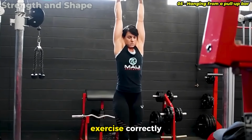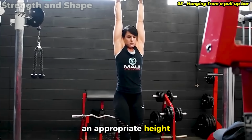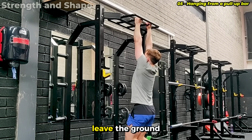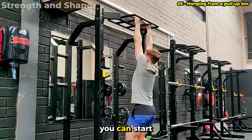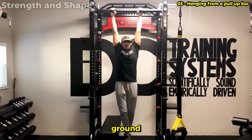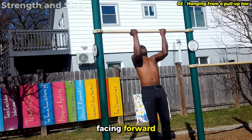To perform this exercise correctly, find a stable horizontal bar at an appropriate height that allows your feet to completely leave the ground when hanging. If this isn't initially possible, you can start with your feet lightly touching the ground. Grip the bar with your hands slightly wider than shoulder width, using a grip with palms facing forward.